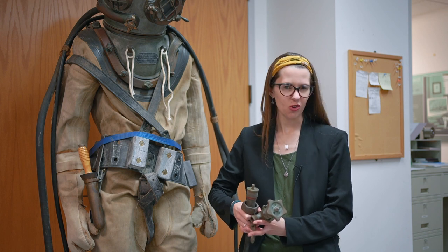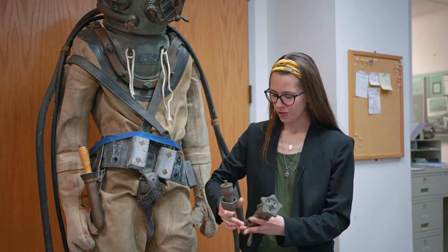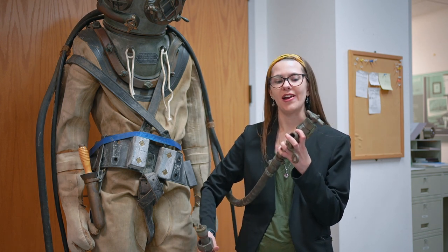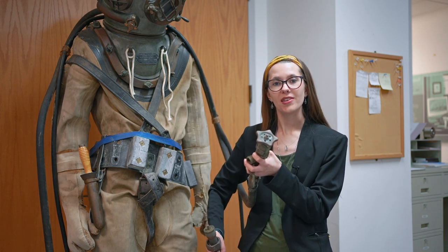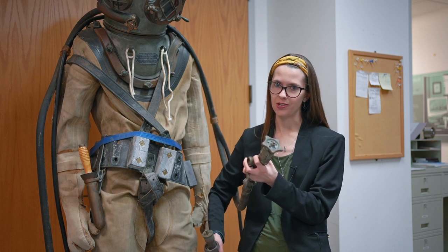All right, so you've been hearing me talk a lot about the tubes. So let's look into the tubes, shall we? This first tube that's a little bit thicker is that air tube. So it's got this little spigot on it, and you'd be able to screw it onto the back of the helmet to supply all of the air for the diver.